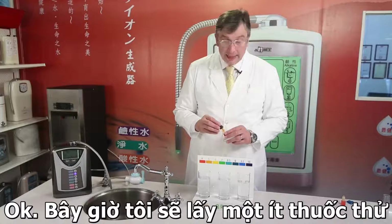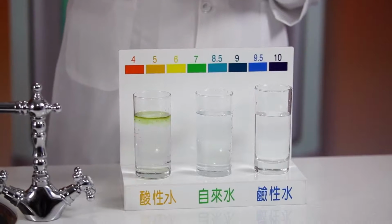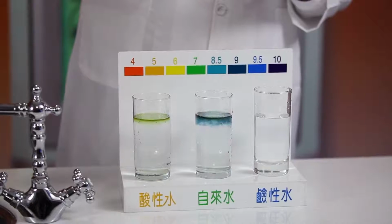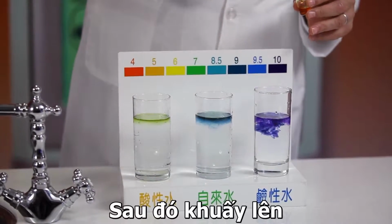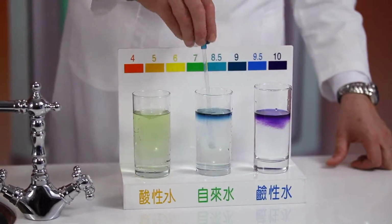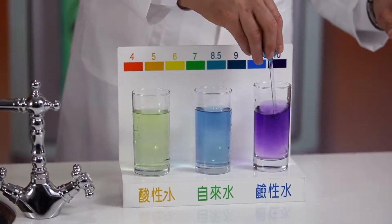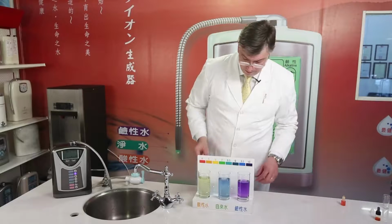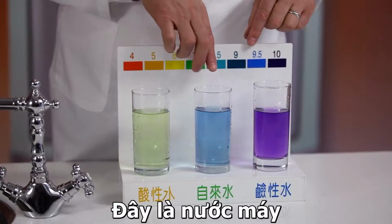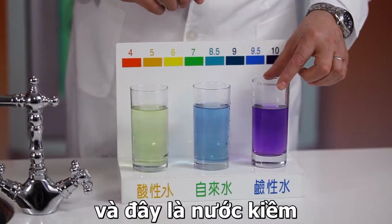Okay, now we'll take some of our test liquid into each glass. Give each a stir. There. Now you can see the difference in pH levels from the water. This is our tap water, this is our acidic water, and this is our alkalinic water.